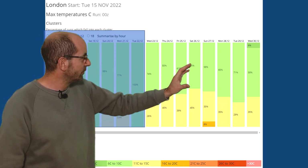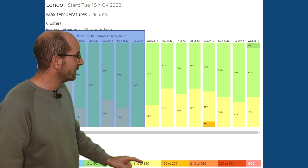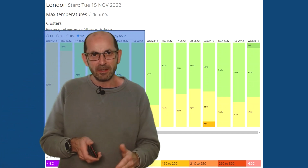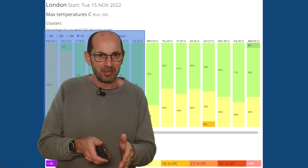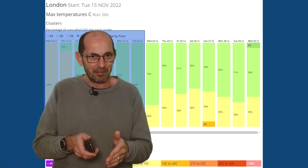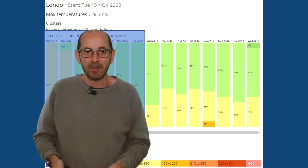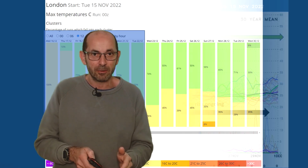Fairly consistent through this second week for light greens and yellows. Light greens 6 to 10 Celsius, yellows 11 to 15. Very typical, really. No sign of it being exceptionally mild, but nothing really cold either. Fairly run-of-the-mill. But after the October which we had, and the beginning of November, it will feel a lot more seasonable than perhaps we've become accustomed to.